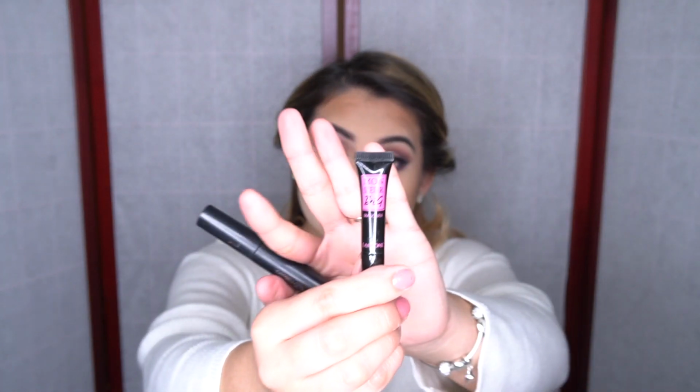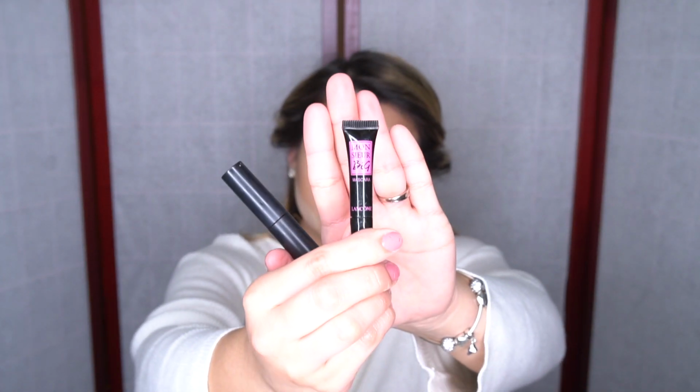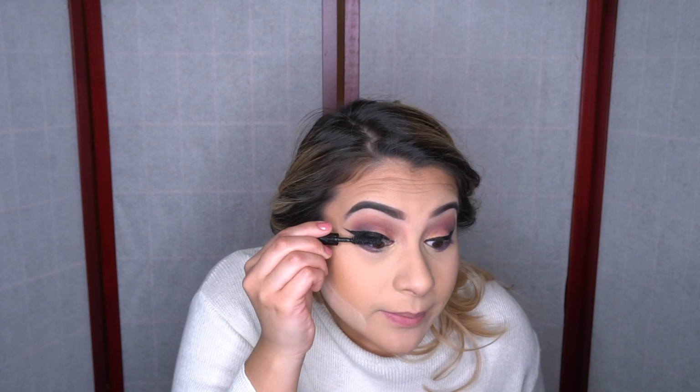Okay, let's try this new one. I got this as a sample. It's the Lancome. I'm not even going to try to say this name, but here it is for you guys. I just know it says big. So let's see how big these babies get.